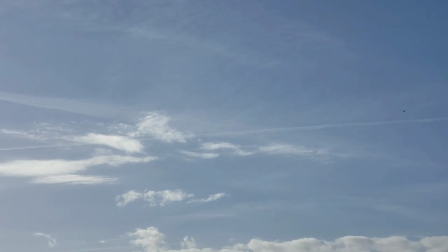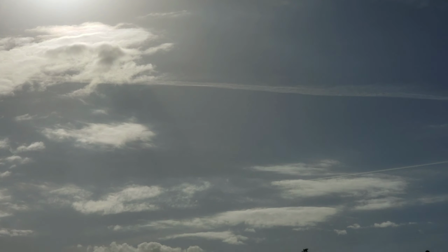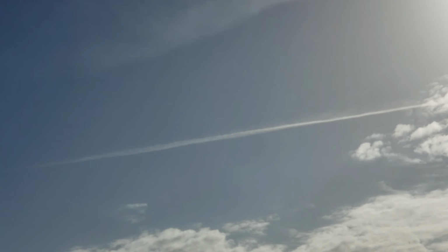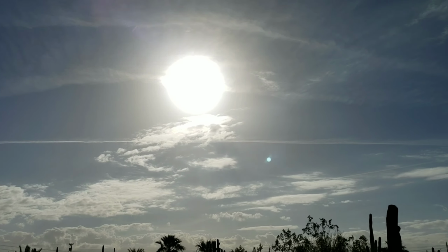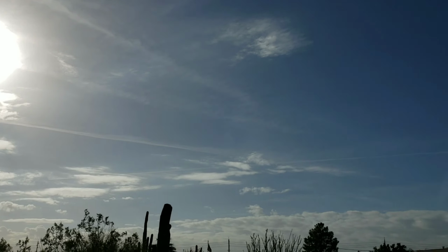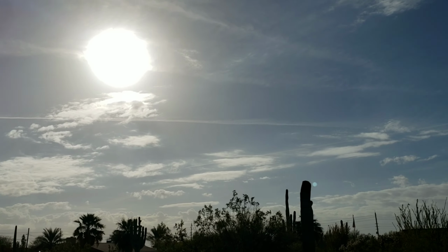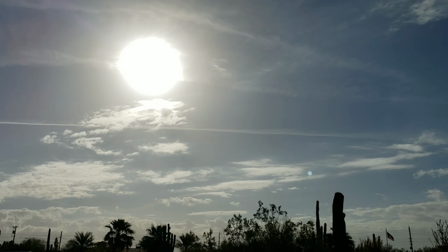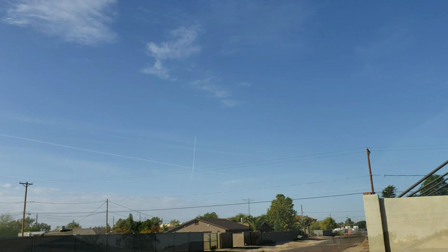But let's take a look back at this. Shadow in the atmosphere. See it? Yep. The particulates are so heavy it's creating a shadow in the sky. That, my friend, is proof in itself. Moisture's not going to block the sun. All right, let's go back to San Diego.